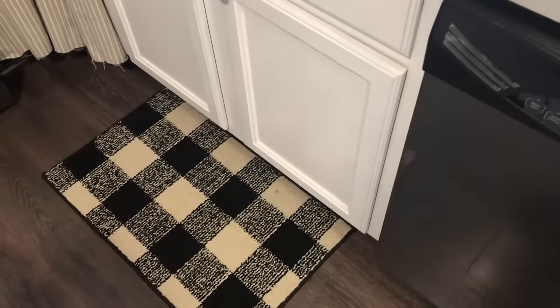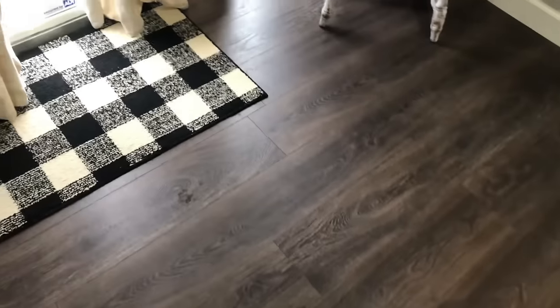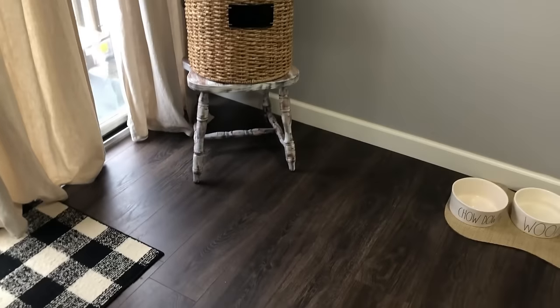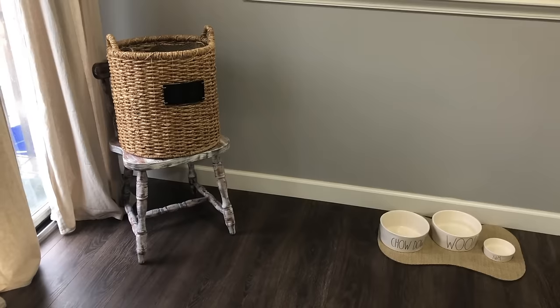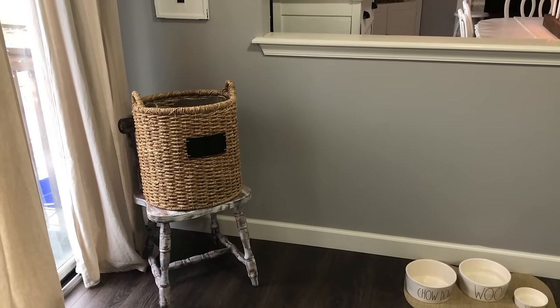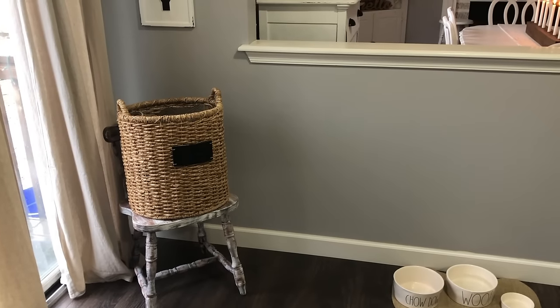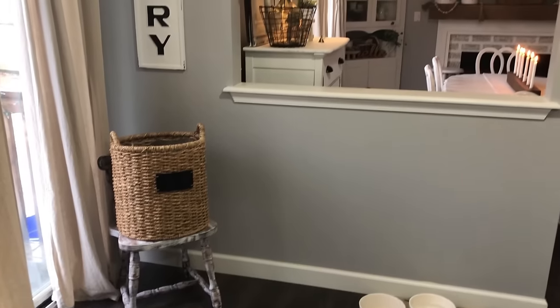My kitchen mat matches my outdoor mat and they are both from TJ Maxx. Don't mind the wet spots from my dog's paws. We have some Ray Dunn dog bowls. Then I just have this chippy old chair holding a basket full of shoes. And then you can pull the basket down and sit down to put your shoes on if need be. So I just have that in the corner.